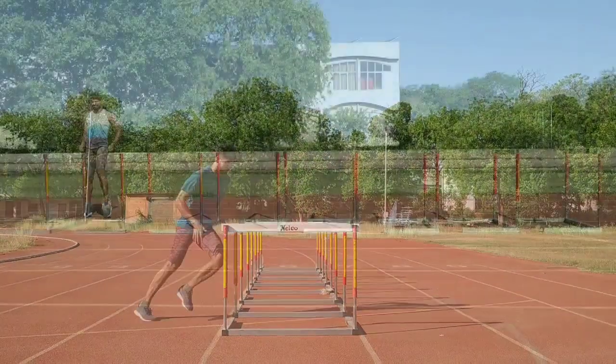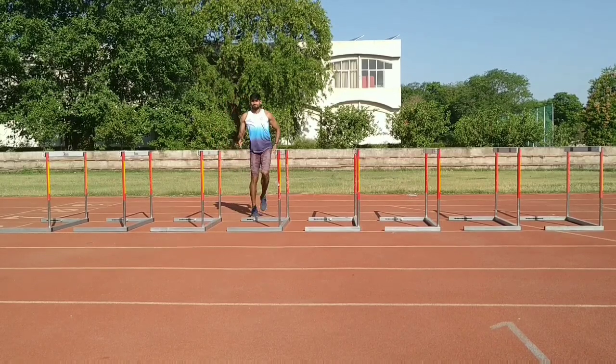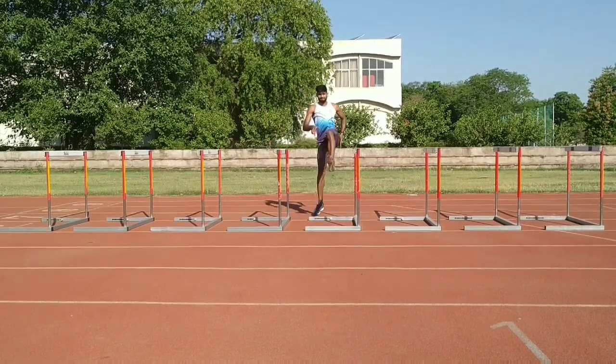Runners who don't work on opening up their hips over time get tighter and tighter, making them prone to injuries as well as limiting their potential. Hurdles drill will increase a runner's flexibility, range of motion, and core strength.